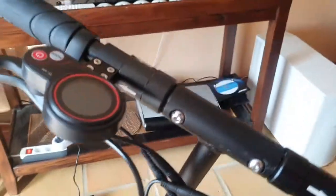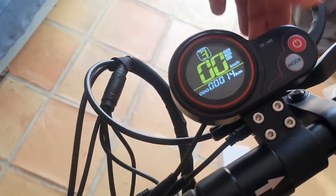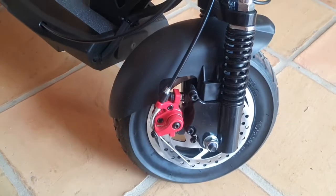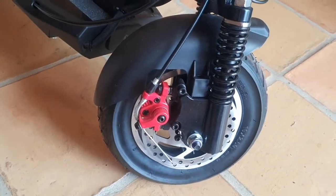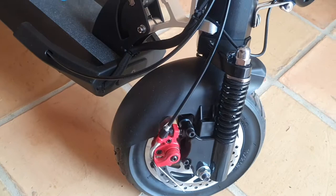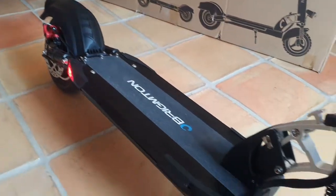Look at the things, the dial, the brakes. It has double disc brakes, front and rear. They're operated with a cable. I don't think you can expect the oil one at this price. It works okay.